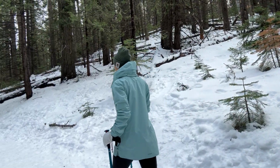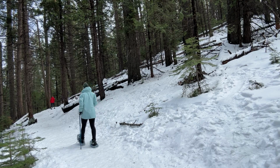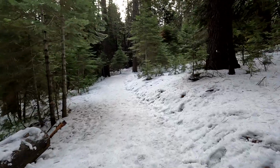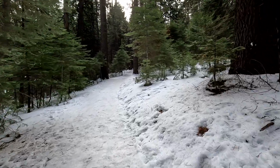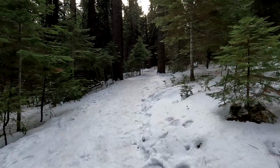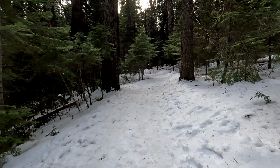All right, snowshoes are on. You could also do this trail in micro spikes, but you're definitely not going to want to do it in just regular shoes without poles. I just passed some tourists who were all wearing kind of like fashion sneakers and definitely not equipped for the snow, and they are slipping and sliding all over the place.